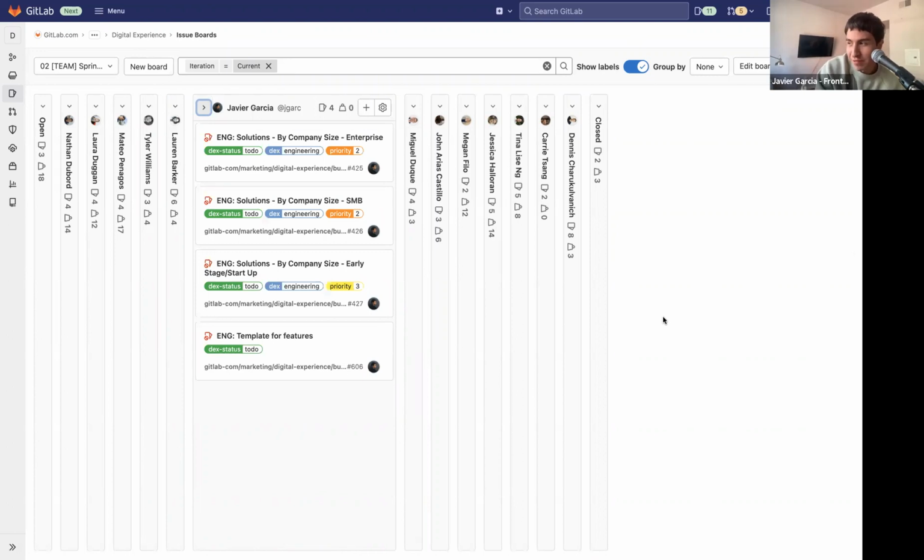I'm working on the template for the individual feature page, and then I'm building out one of the templates into its specific feature, just getting one of the pages built out to see what's actually working. That's it for me. Next, Miguel.